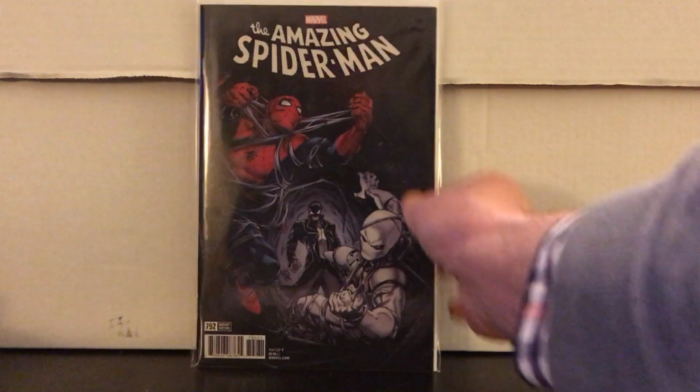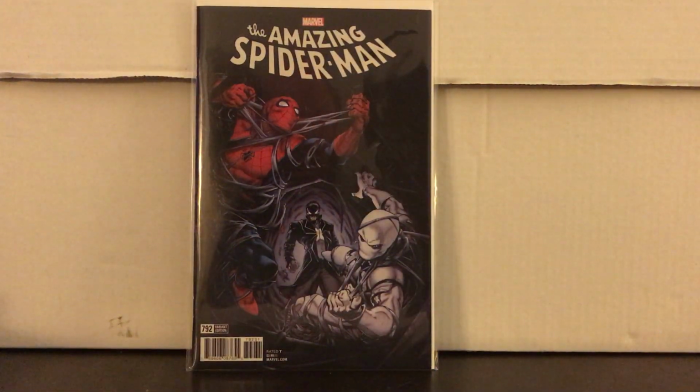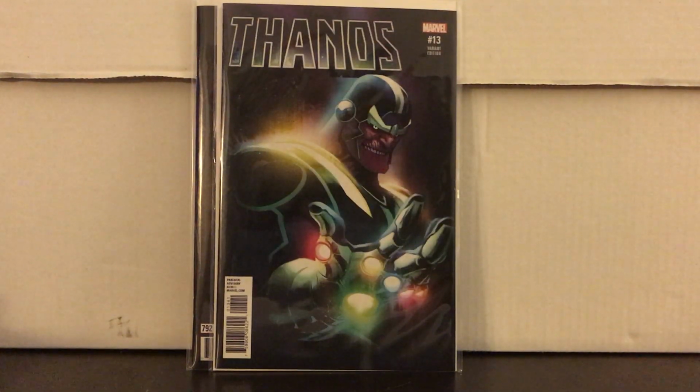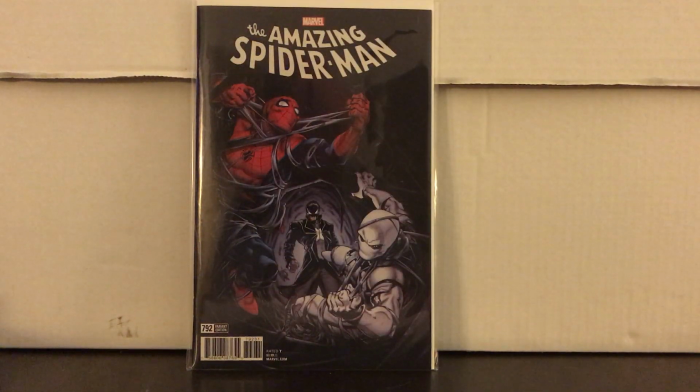But then these were the two other finds. They had a box of new variants at half off. And I found a Spider-Man 792 for $10. And again, another huge find, Thanos 13 variant for $12.50. This is first Cosmic Ghost Rider, if you don't know by now.